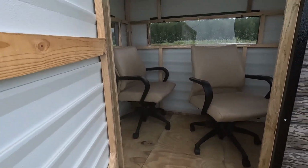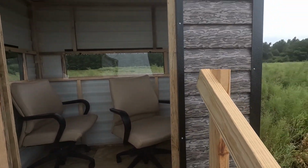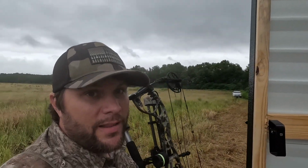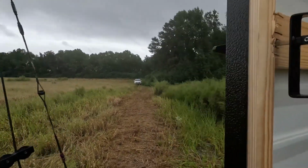And that's it. But that's all the peek you get, because right now we're headed to that wood line right there. And we're going to get in the blind and see if we can shoot one with the bow.